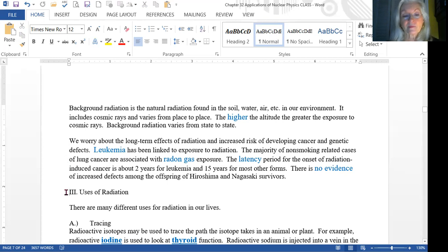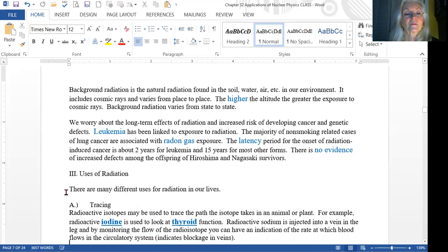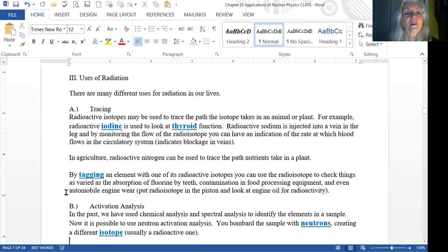Some uses of radiation. Well, tracing. You can use radiation to trace the path that an isotope takes in a plant or an animal. Maybe you want to look at the uptake of nitrogen by plants. Well, if you make it radioactive or you tag it, we've talked about that before, then you can watch it actively uptake the nitrogen and other things. I've already mentioned the radioactive iodine that I had to take for my thyroid function. And there are lots of other things you can do. So it has a lot of uses in agriculture.